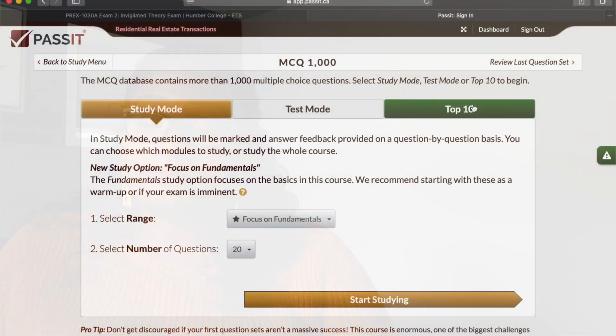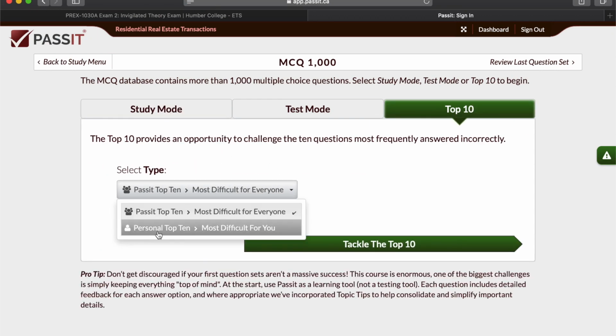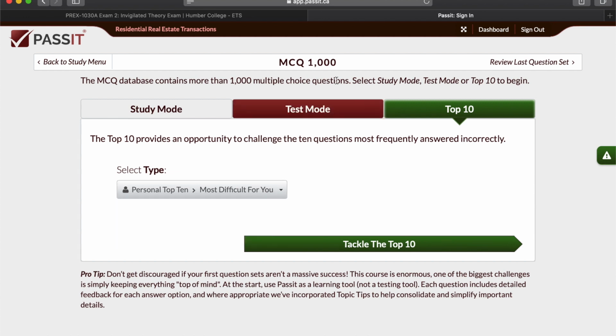And then they also have a great section where you can do top 10. I love the top 10. I can do top 10 questions I got wrong, so I can improve my knowledge with those. And then also the top 10 questions that everyone gets wrong. They take that data from everyone. So once I've done those, then I would move on to the Terminator.